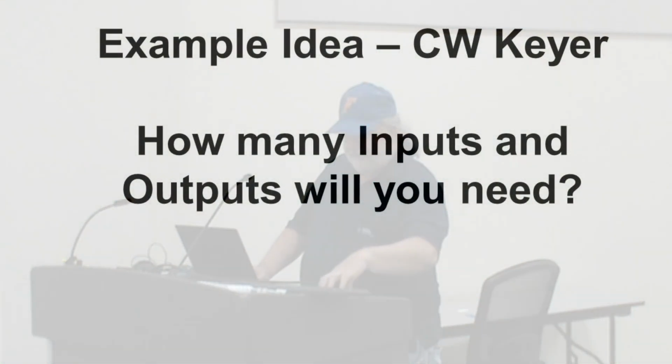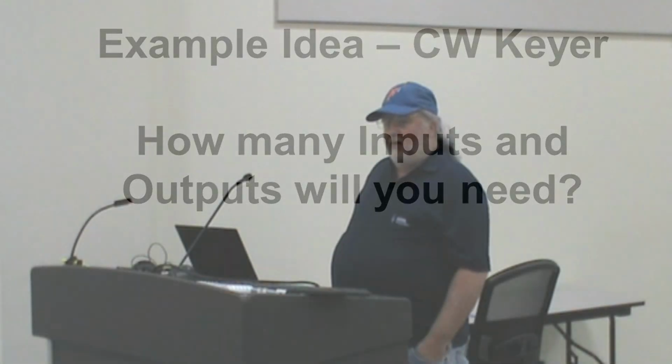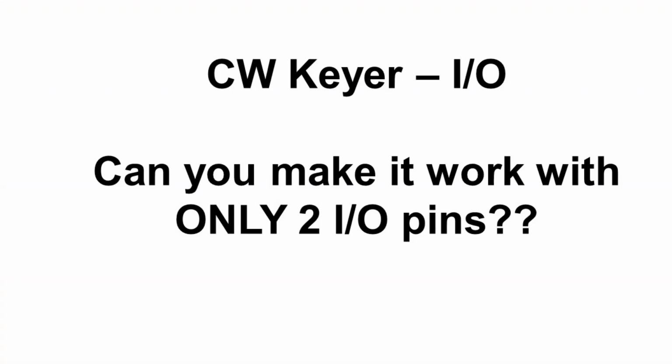CW keyer. How many inputs and outputs do you need on a basic CW keyer? Dave says 3. One output. Huh? 2 inputs, 1 output. What if I told you I thought we could do it with 2? I think we can do it with 2, and I'll show you how. In fact, K1EL gave me the idea. But 3 would be the minimum I would recommend. Could you do it with 2? Maybe. We'll see. Can you make it work with 2 I/O pins? Well, we'll talk about it.